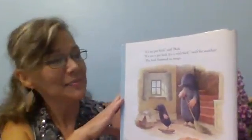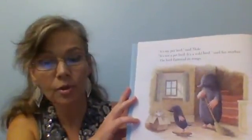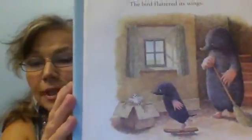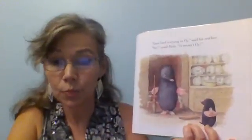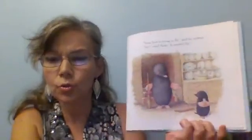Mole would say, "It's my pet bird." But his mom would say, "It's not a pet bird. It's a wild bird. It needs to live in the wild." And as the bird grew bigger, every now and then it would flutter its wings. How do birds flutter their wings? Like this, right? "See," said Mother, "your bird is trying to fly." "No," said Mole, "it shouldn't fly."